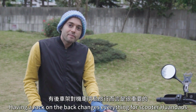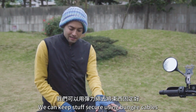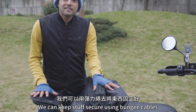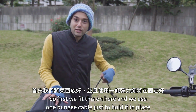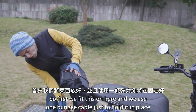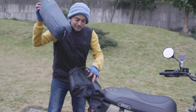Having a rack on the back like this changes everything for scooter Huandaos. We can keep things secure using bungee cables, and this can help us fit a lot of things. So first we put things on here and we use one bungee cord just to hold it in place so it doesn't fall off while we're working on it.